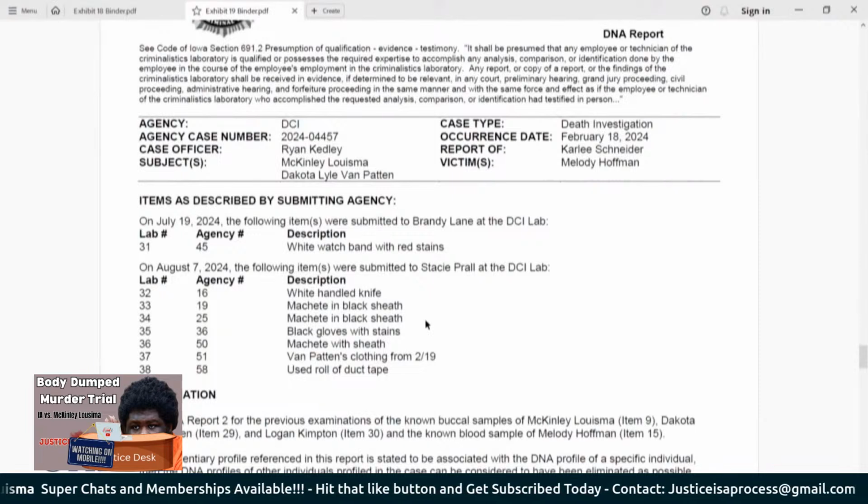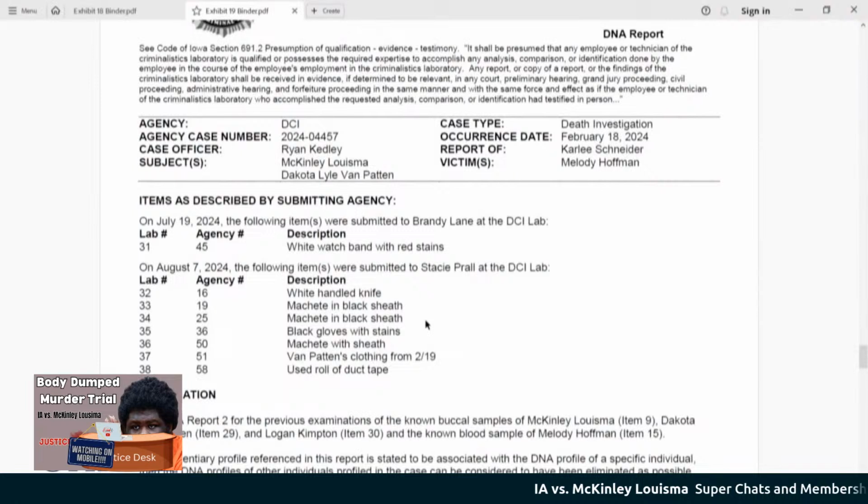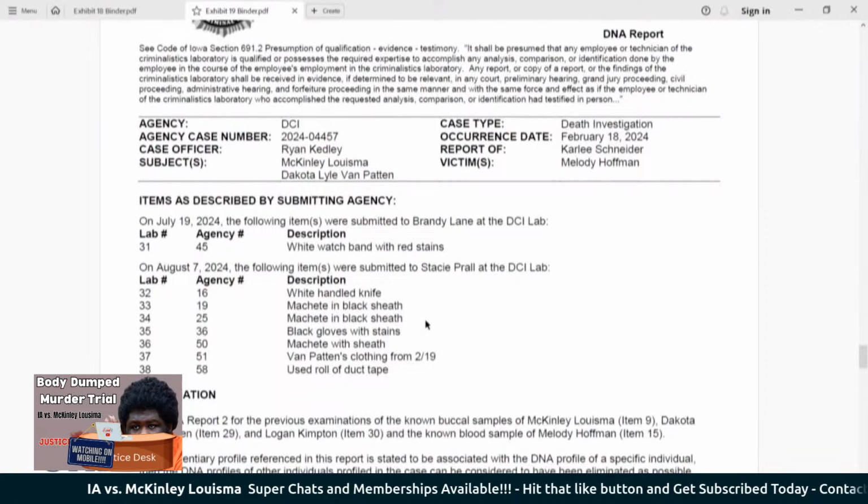And where in the vehicle did you find that? That was also in the mint green bag in the trunk. Any others? Yes. Lab item number 33, the machete in the black sheath found between the front driver's seat and the center console. And any other items? Yes. Item number 35, the black gloves with stains found in the mint green bag in the Honda trunk.